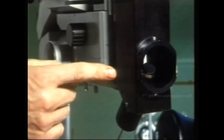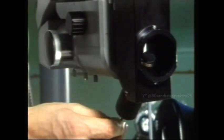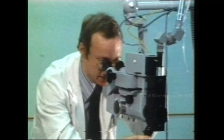This is manipulated here by using this joystick, which activates a gimbaled mirror here. When we use the laser to treat patients, we work from behind the laser, looking through the colposcope like this and working the joystick with our right hand.